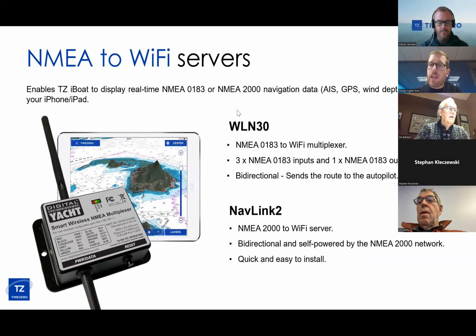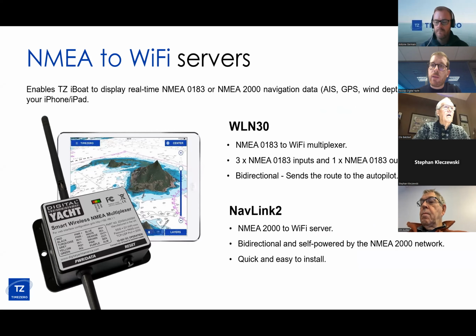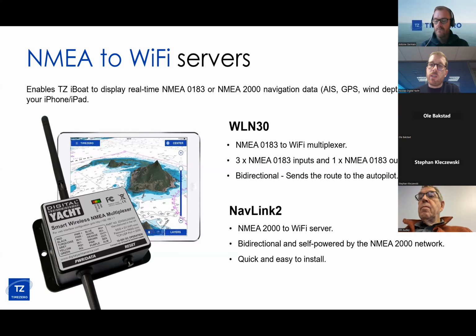However, if you have NMEA 0183 equipment, like an AIS transponder from Garmin or an old instrument system like a Raymarine ST-60 instrument or whatsoever, you will need the WLN30. The WLN30 has three NMEA 0183 inputs and one NMEA 0183 output. If you don't know how to connect the NMEA 0183 to your system, it's quite simple. Just go to our blog, digitalyacht.net, where we have a list of all the NMEA 0183 equipment, and we explain how to connect our WLN30 to your navigation system, like which wires, blue and white, to your Raymarine AIS transponder, ST-60 instrument, etc. And if you don't know how to connect to your equipment, just drop us an email and we can explain this.